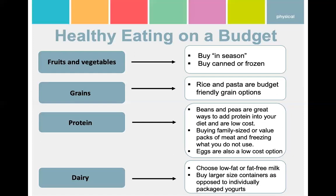For dairy, choose low-fat or fat-free milk, and buy larger sized containers of yogurt as opposed to the individual containers. That is another way for you to save money. And you can also choose just a basic flavor and then add in your own flavorings.